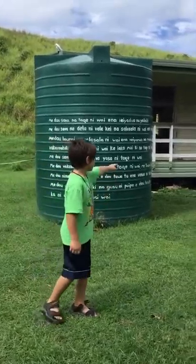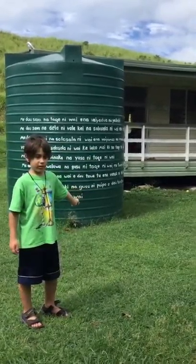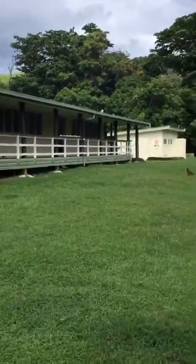Church, and when it rains, the water comes off the roof and goes into the tank so that they can have more drinking water. So, this is the school, and it is much smaller than our school, and yeah.